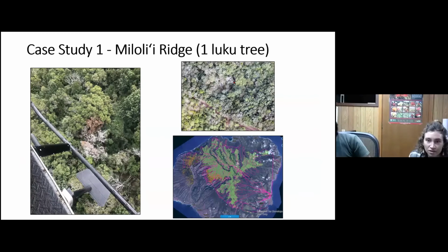All right, so we're going to first talk about the situation up on Milili'i Ridge Road, which is on one of the western ridges west of the Alakai. We first observed this tree in late November during the 3 days of flying for our digital mobile sketch mapping aerial surveys, in which we fly island-wide ohia habitat.